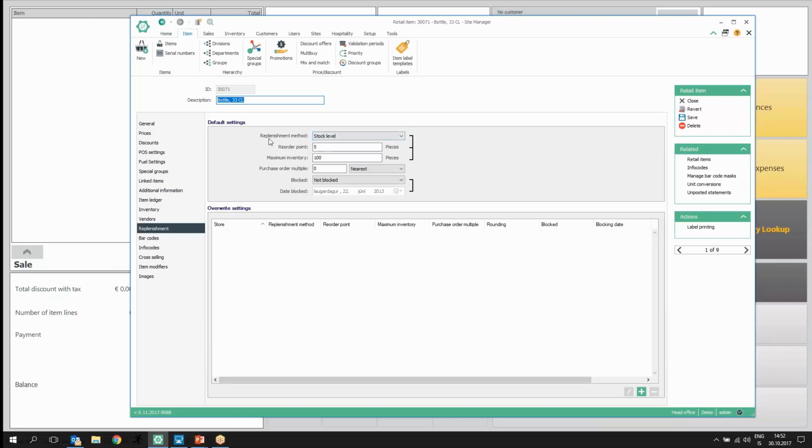We have two different replenishment methods. One of them is stock level, which will actually order up to the maximum inventory if we fall below the reordering point. Or we can have something called like for like, and that will order the same amount as you have sold since last time you ordered. So these settings will be used when we generate purchase orders through the purchase worksheets.